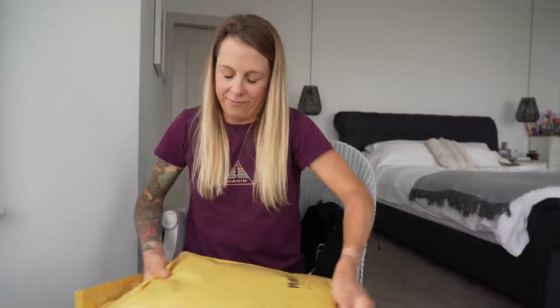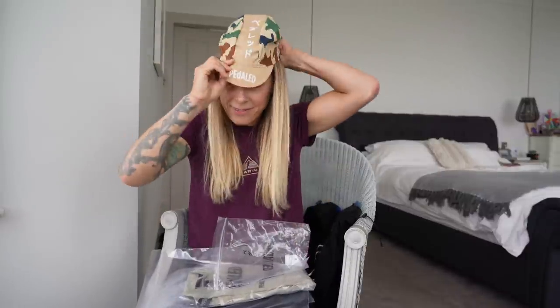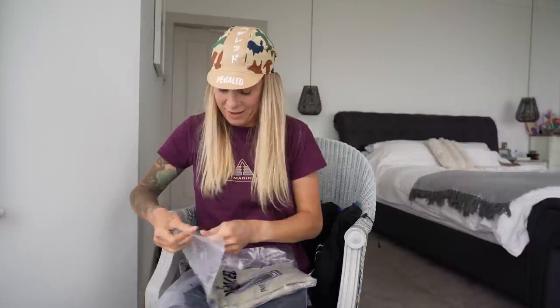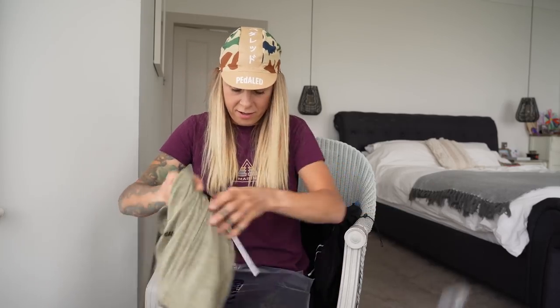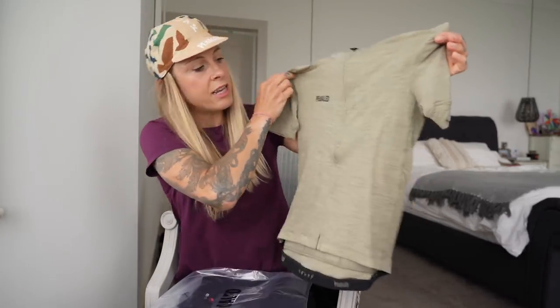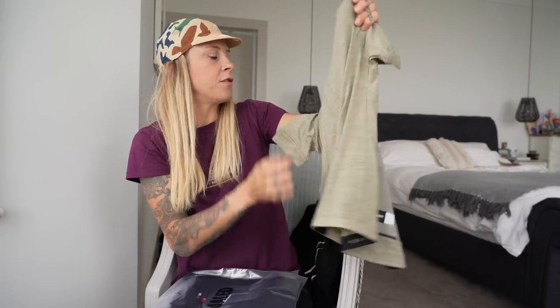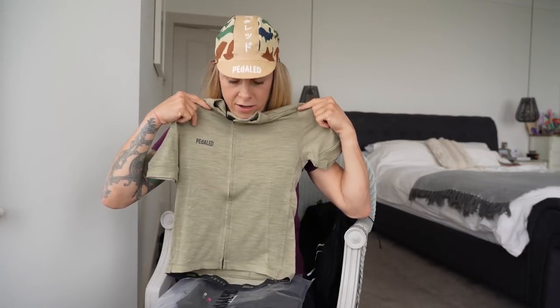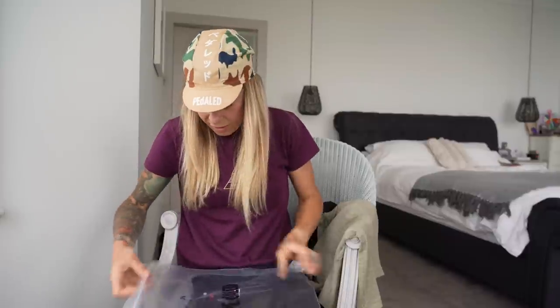What's in the box? Another jiffy. Ooh, okay. Oh, it's so nice. I am so lucky, I can't believe it. Gosh, I'm trying to remember all the names of everything. The essential jersey? Yeah, that's an essential jersey. It is made of merino. It's very light, very soft. I think I might wear that in Kenya. It is lovely. Obviously, women specific.